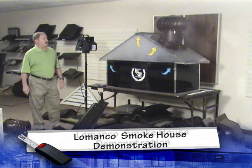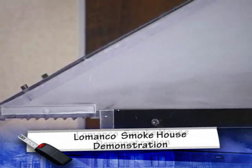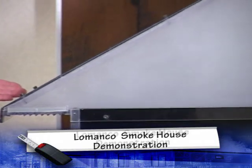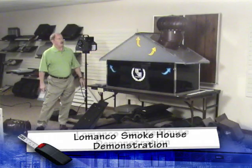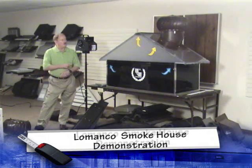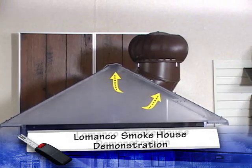watch what happens at the intake and inside of this thing immediately. You can see it's really chugging the air through these intake vents on both sides, and it doesn't take very long at all until this whole attic space is cleared out.